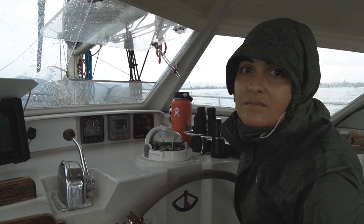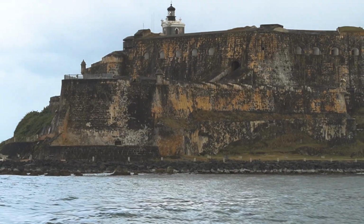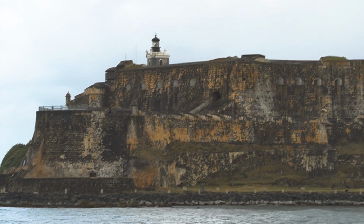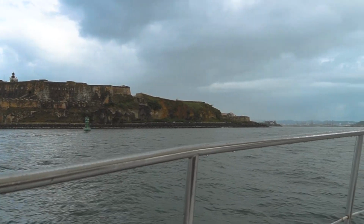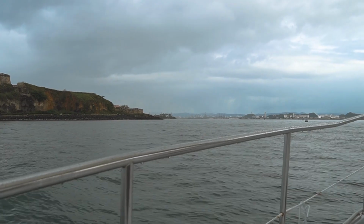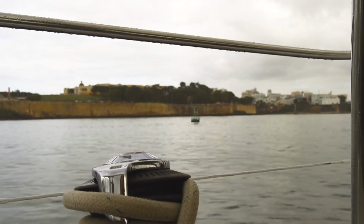So we're driving into San Juan, Puerto Rico. This is a dramatic entrance. There's this old fort right on the port side as you come in. It is fabulous. Too bad it's all closed. But a great view of it from here.